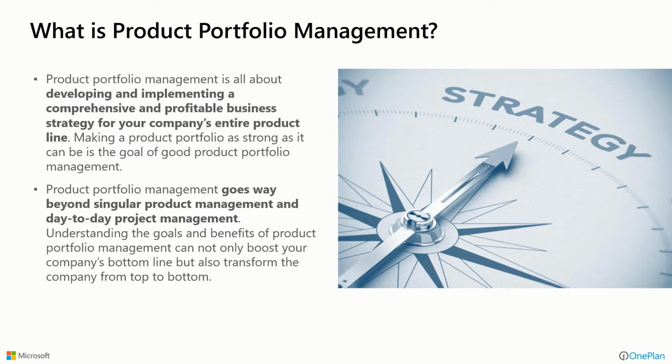And product portfolio management goes way beyond, as I mentioned, singular product management and day-to-day project management of those efforts. It's really about understanding the overall goals and benefits so that you can not only boost your company's bottom line, but also transform the company from top to bottom in the way that you approach what products you take on and how you manage them during their life cycle.